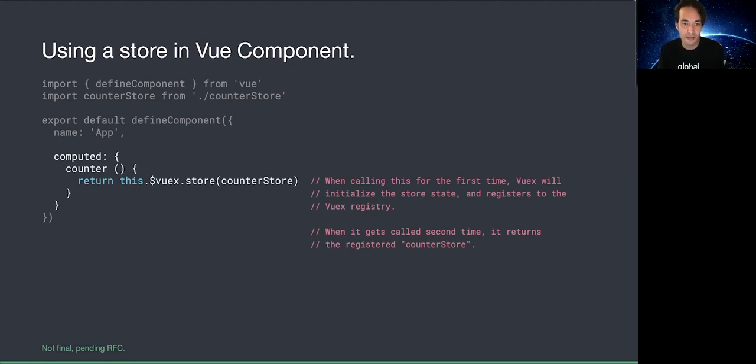If you use just a regular plain composition function, you have to do this manually. There are many ways to do this, but the problem is that you have to do it. By using Vuex, that's already done. Also, if you use a plain composition function, it probably wouldn't work in an options API Vue component, and that can be troublesome.